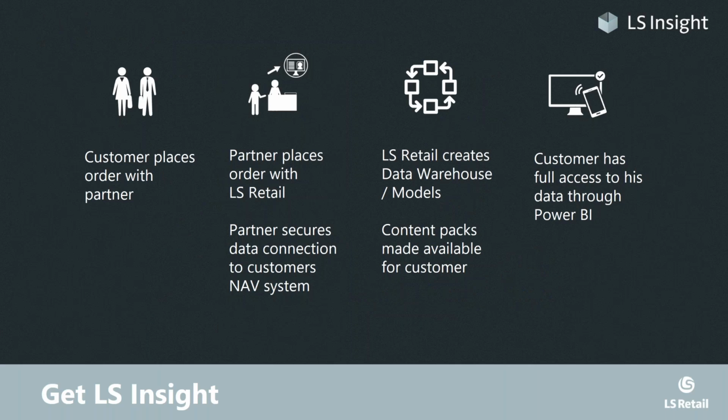So how do I get LS Insight? The retailer contacts your LS Retail partner. That partner will contact us, and we'll create a key which we give to the partner, and the partner will assist you in creating a data gateway to our data warehouse with this key to protect your data. We create the data warehouse and the models in Azure, and then we'll make the content pack available for you in your Power BI account.